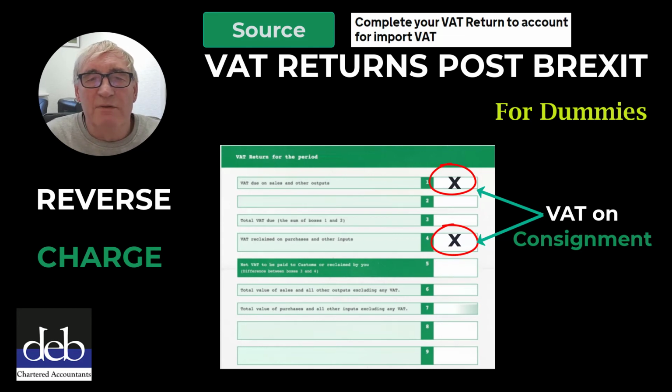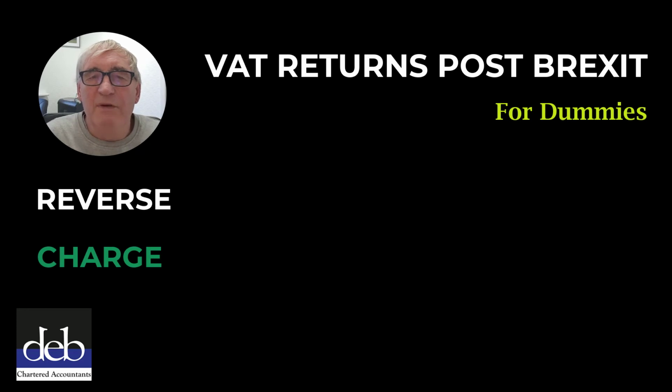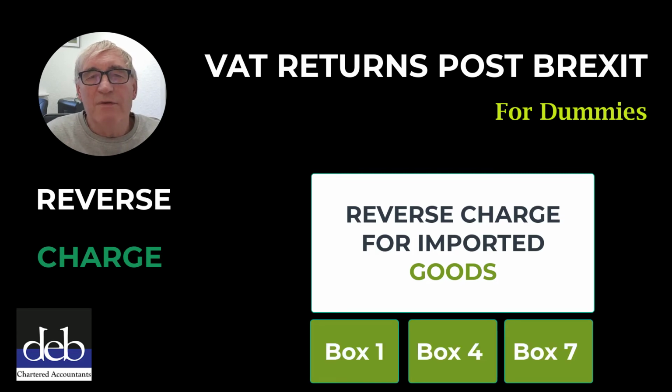As with any supplies of goods, you also put the amount paid for the goods in box 7. Thus, imported goods are recorded in box 1, box 4 and box 7. This applies to goods imported if you have opted for postponed accounting or for consignments with a value below 135 on which no import VAT has been paid. Having got your head around the concept of a reverse charge for goods involving boxes 1, 4 and 7, you then have to look at the illogical and even more confusing concept of the reverse charge for services.